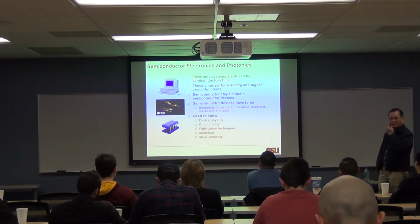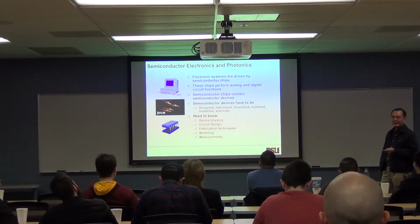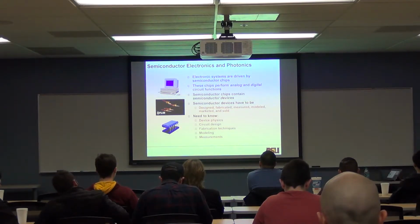Sometimes if you have an older laptop, you don't need it. You can try to take it apart to see the chips inside. Especially when it's old, like five years old, it's really worth nothing. So you can take it apart to see what's inside.